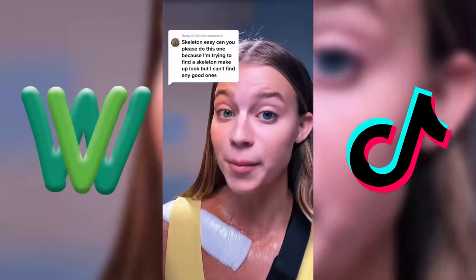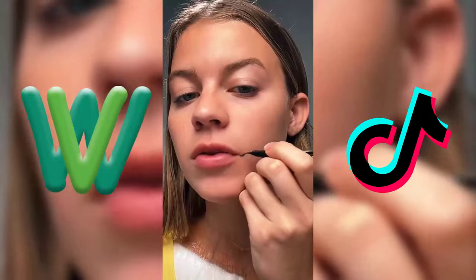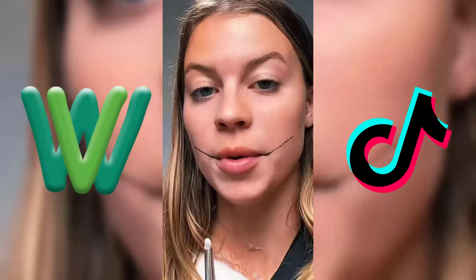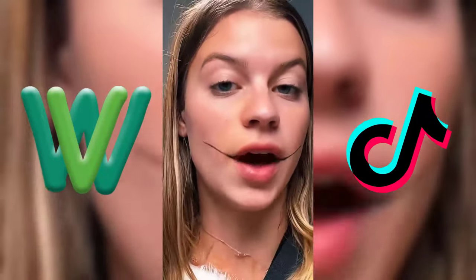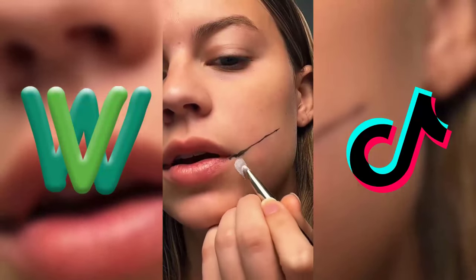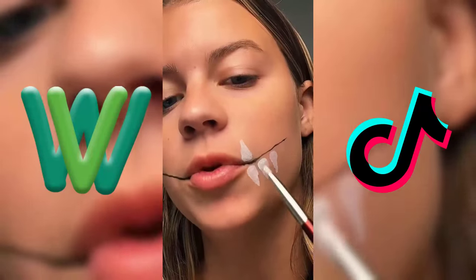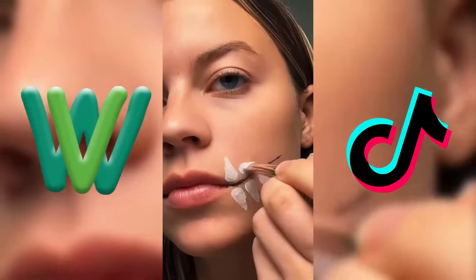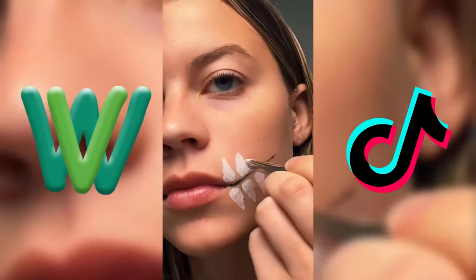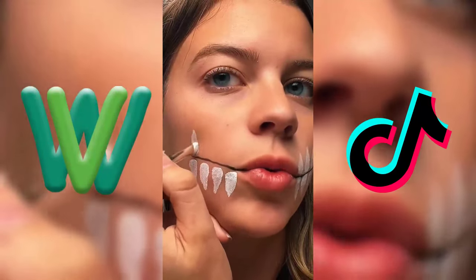I'm gonna do some easy skeleton makeup for you guys for Halloween. First, I'm just gonna map out the smile with some eyeliner. Now I'm gonna make the teeth with some white face paint, but you can use eyeliner or eyeshadow too. So I'm just doing that and then pulling it down. You want to make sure they're perfectly over top of each other and the bottom is pointing down and the top is pointing up. You can do as many teeth as you want and make them as big or small as you want.